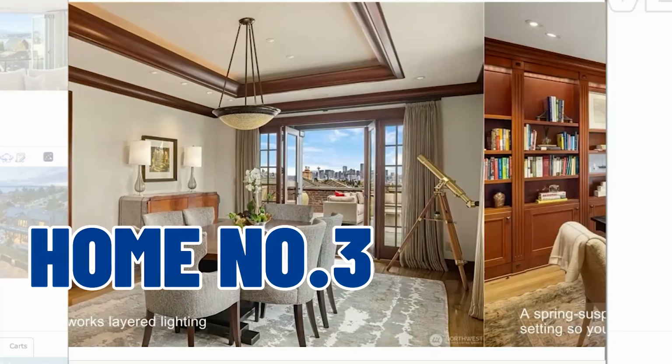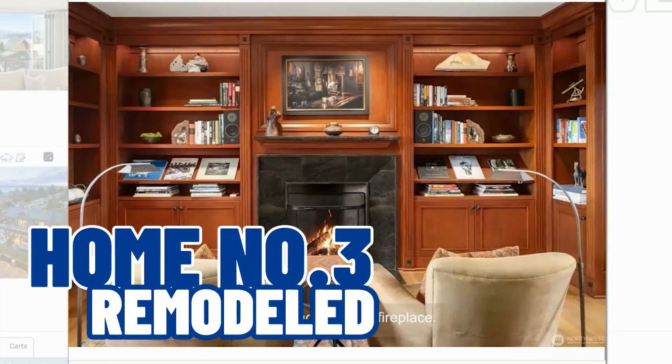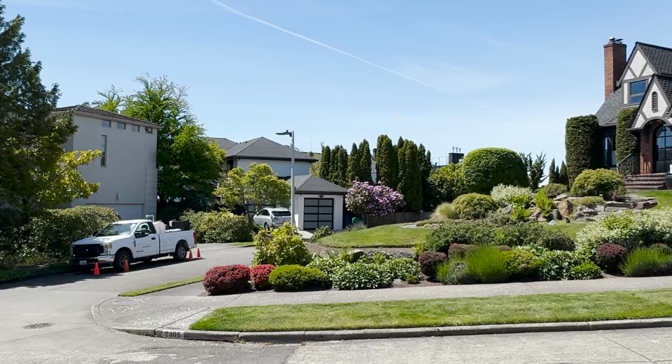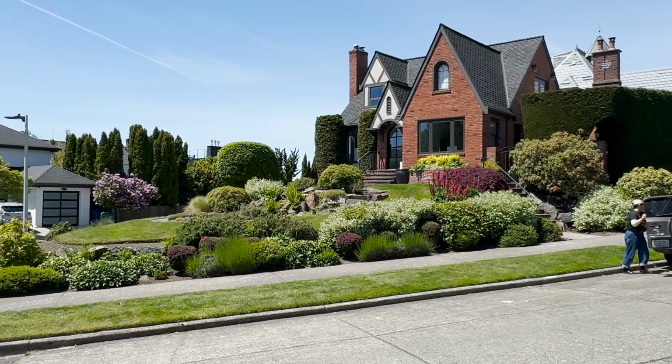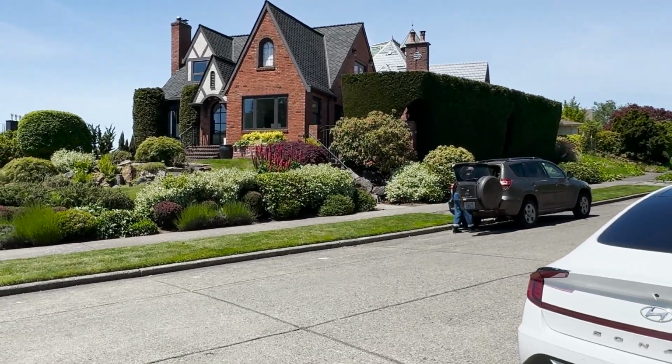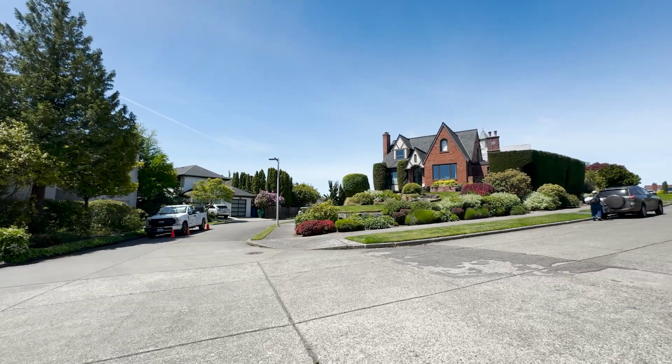It was built in 1927. It was then remodeled and brought to its now known glory in 2002. Full gut, fully redone. The front lawn had been fully done with an amazing, amazing retaining wall, leveled out so you have a yard space. You are a corner lot here.